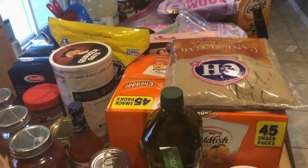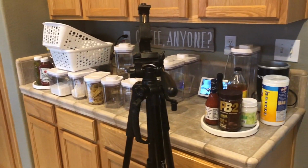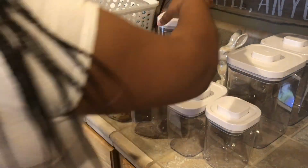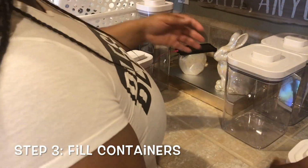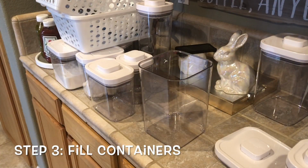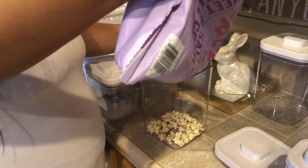So after wiping everything down, just to make sure it's fresh, I went through all of this stuff and saw what was expired and what we didn't like, threw it away, and then step three was for me to go ahead and fill up my OXO containers and my bins and organize things from there.